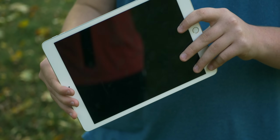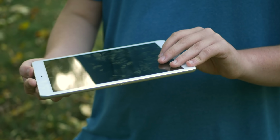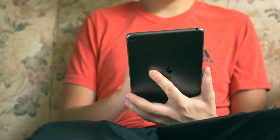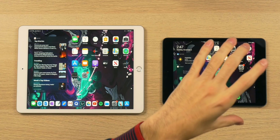We have a full-size tablet with the 10.2 inch, it's the size of a notebook. It has a bigger display, which comes with its positives. However, it's just less portable and less pocketable. And then with the Mini, we obviously have a miniature form factor, hence the name here. It's one-handable. You could fit it into a pocket if it's big enough.